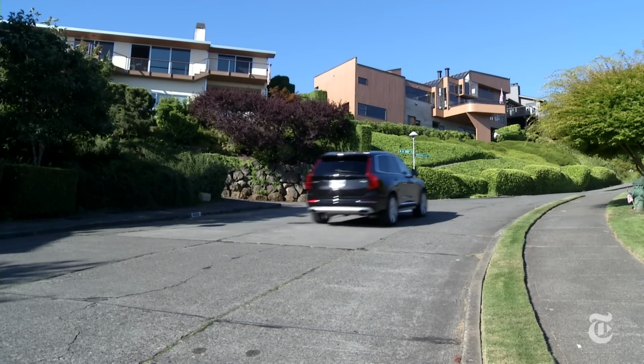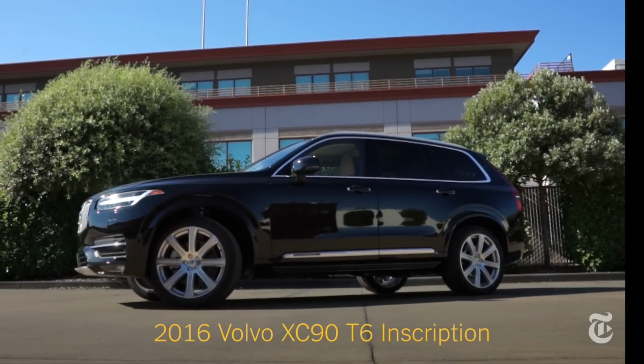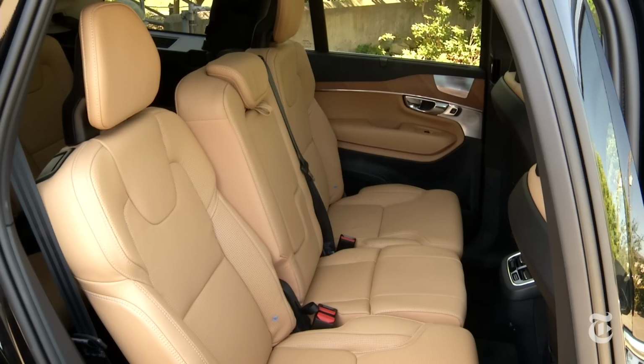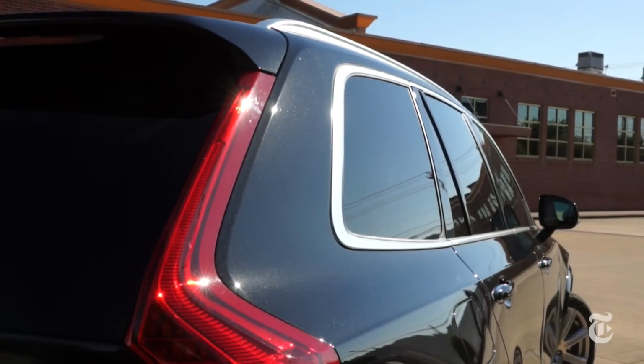XC90 has been a big vehicle for Volvo, and not just in size. The first generation's swoopy shape helped the brand safely shed its square image. Popular with families, too, with seating for 7. The second generation hasn't arrived a moment too soon.